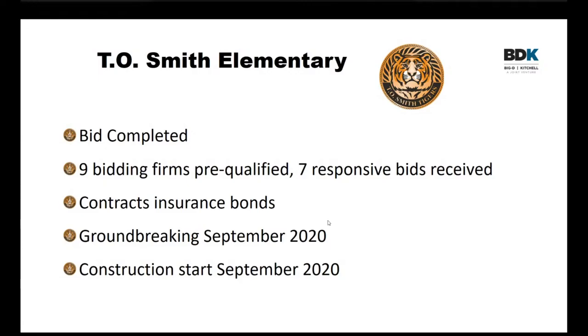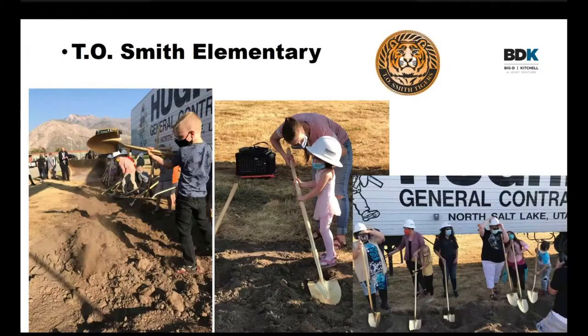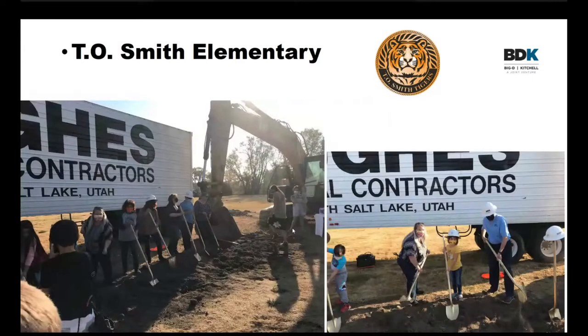These are my favorite pictures, the picture in the middle especially. You should always have a pink tutu and a hard hat on site, and it should always be a little girl. So it was nice to see the pictures of the teachers as well as the students at the groundbreaking. It was a very nice event. It was very nice to see the descendants of Dr. Smith there, who presented as well. And here are some pictures of the students and the teachers at that event.